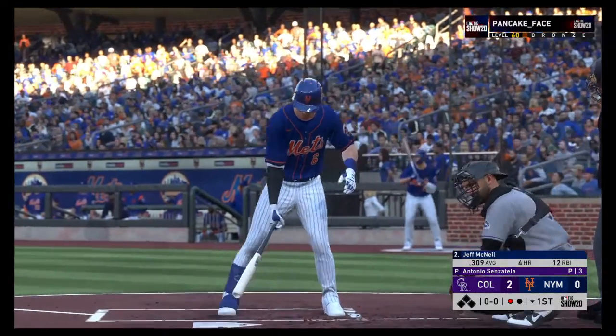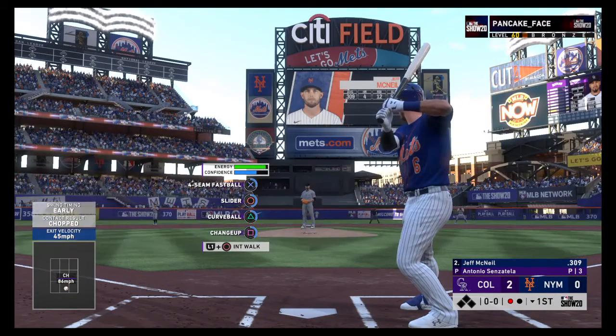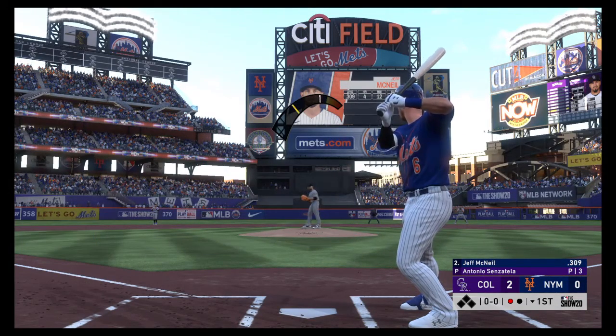Now at the plate, Jeff McNeil. He'll get to take his first cuts here. Number six. Here's the pitch.